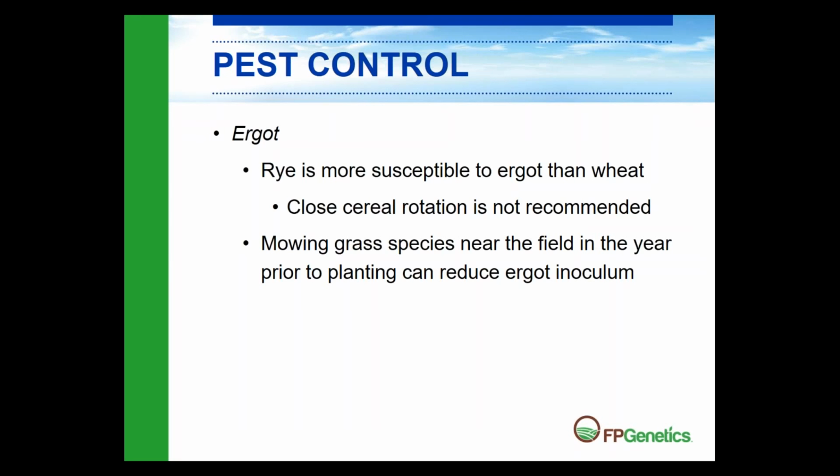One of the other diseases that comes up with questions quite a bit is ergot. Rye is susceptible to ergot. With traditional rye, it is more susceptible than a wheat crop, and you will find that that is the case. We don't recommend close rotations of cereals because that can create some challenges. Ergot bodies that come out of the grasses will survive over winter, and then those become the available bodies that, when it rains, produce spores. They get released, and when it rains, they come up into the environment and then into the rye plant.